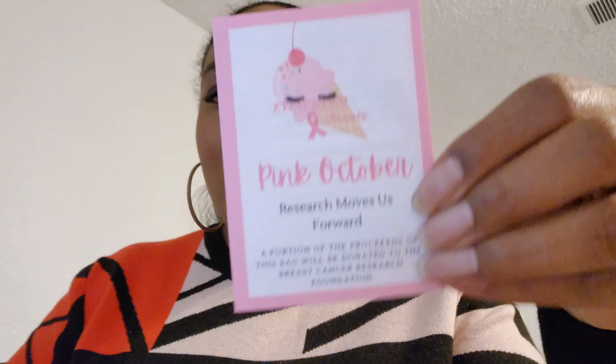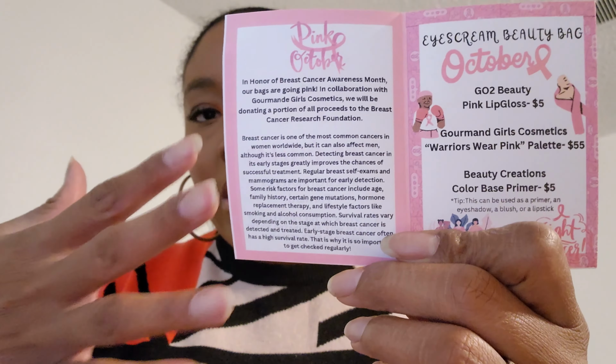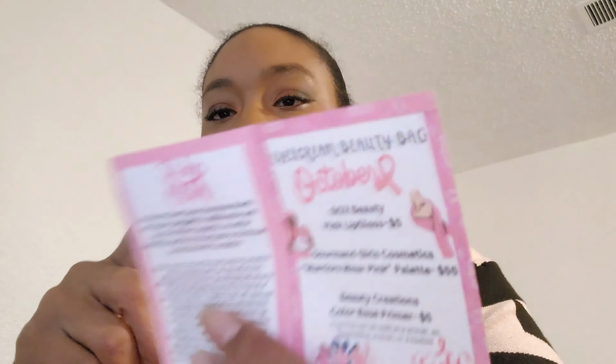All right. So let me see. I think there was a card in here too. Oh yeah. So yeah, Pinktober or Pink October. So portions of the proceeds of this bag will be donated to the Breast Cancer Research Foundation. Oh, that's so cool. And it just gives you their description of what they're supporting. And then this side has what's in the bag. So this lip gloss is $5 and it's just a pink lip gloss.